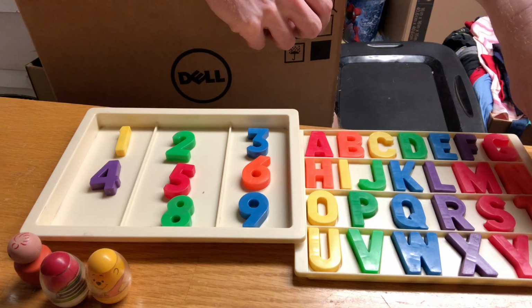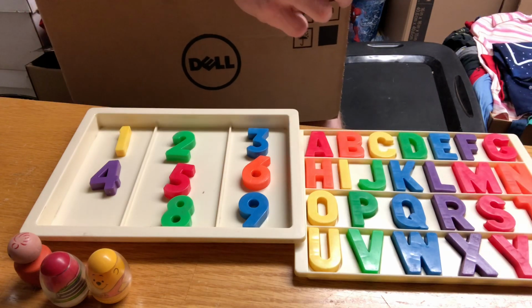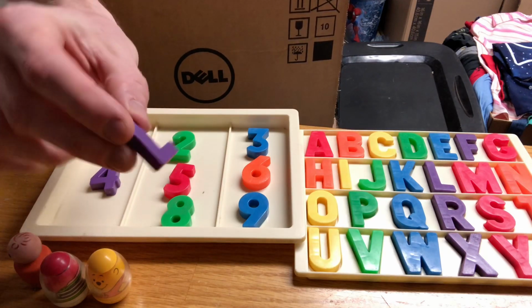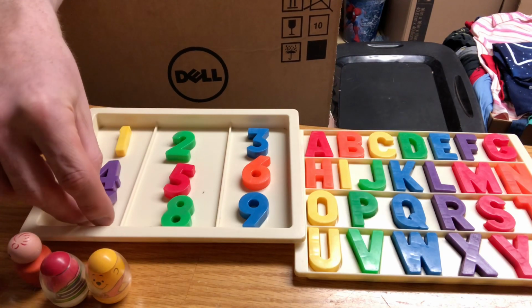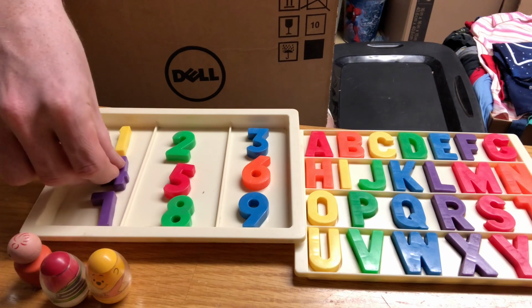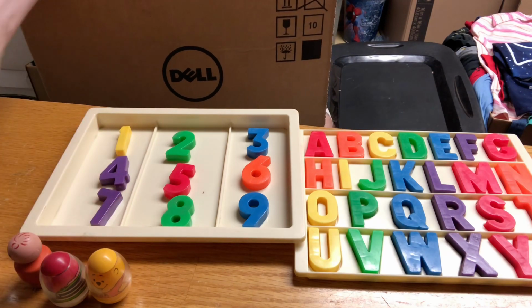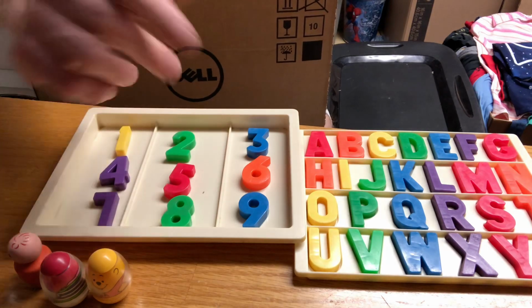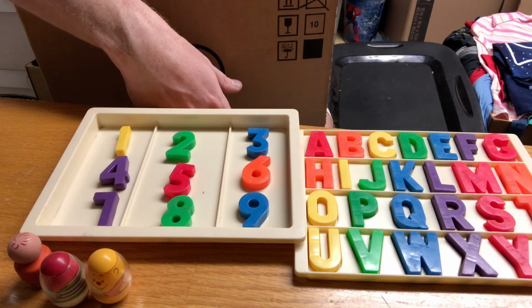But if they just want it for the purpose of playing with their kids, being creative, I just found an extra L, and what I'm going to do is just put it here like this, and we'll basically turn that into an artificial 7. Sometimes you just have to be creative like that. So that should work for most people.